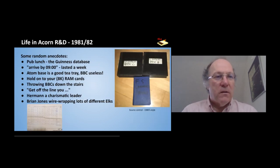So what was it like at Acorn? There's a bunch of random anecdotes here which don't really relate to anything else. The picture on the right hand side is an answer to a question in one of these previous talks, which said, how did you do source control in the 1980s? Well, when I first arrived at Acorn, there was a bit of a floppy shortage and people weren't backing things up, and this was thought to be a bad idea. So shortly afterwards, we were each issued with 3 boxes of floppies, box A, B, and C, and we were supposed to rotate those and keep versions of our software so that we kept things under control.